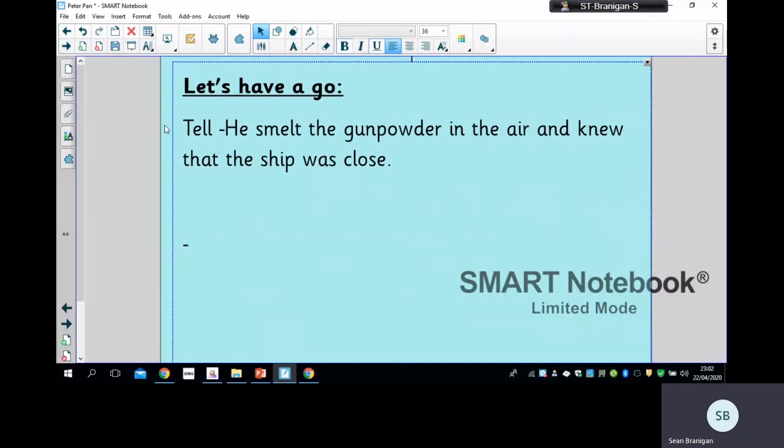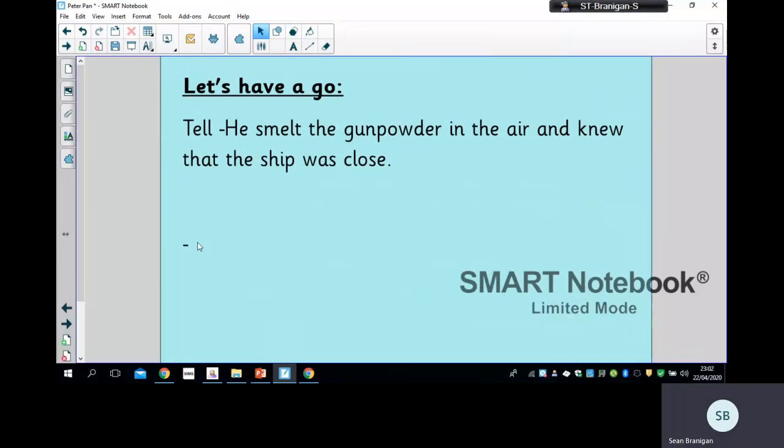Okay, let's have a look at another example. So this time I've got, he smelt the gunpowder in the air and knew that the ship was close. So straight away, it's telling the reader what's going to happen. And with this sentence, I almost want to hide what it is. I think you may remember earlier in the year when we'd done a suspense story that we hid the threat. So I almost want to do that now. So let's have a go.